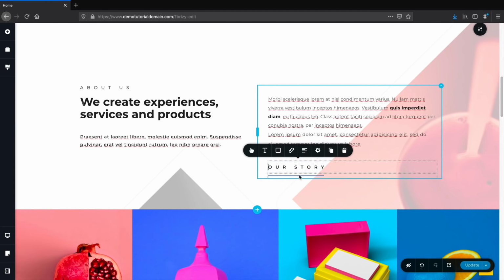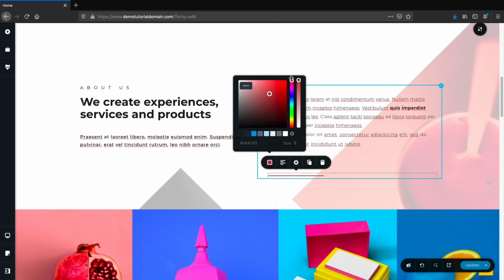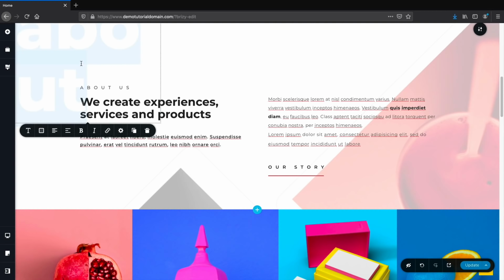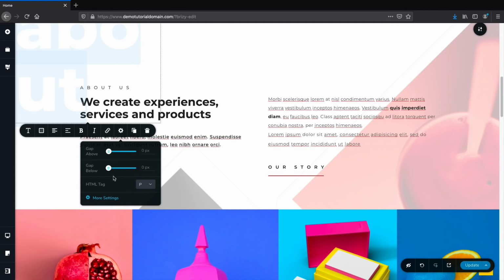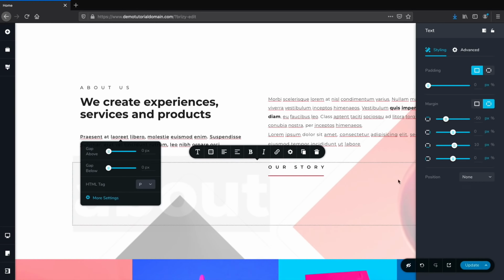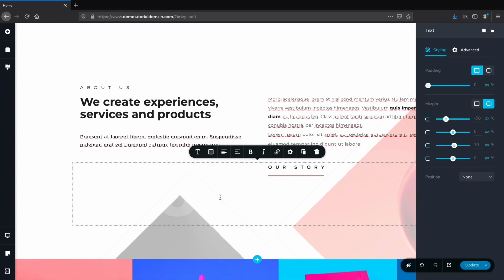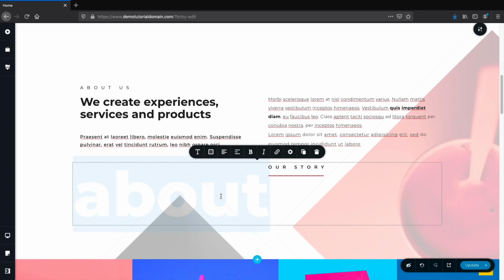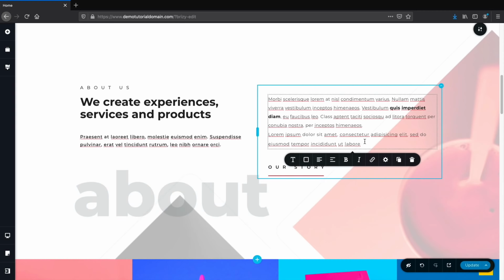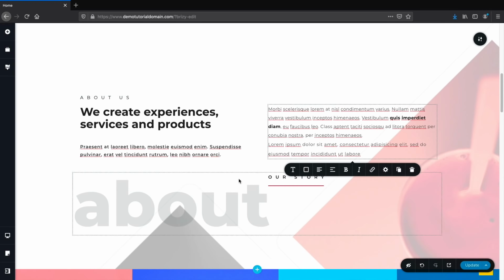So now we can actually adjust this little bar right here. I want this to be a red bar, like that. Now I'll click on this text again, click on the gear icon, go to more settings, and change this position to none. Essentially, you can drag this anywhere you want. We will implement this on the next page, so don't panic. And I want to give this about a slight color so people can faintly see it, something like that. Now you'll see how it's adding style and decor to our website.